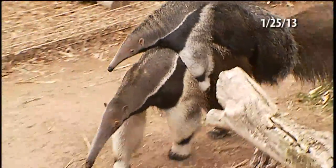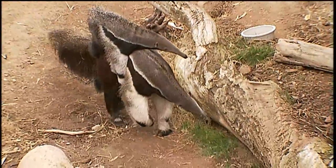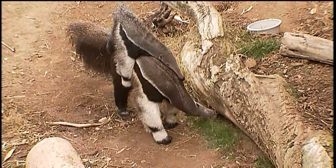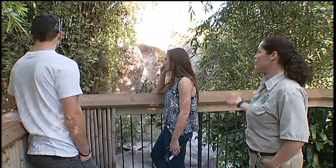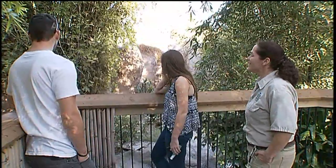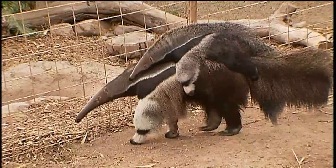Months later, Zola is out on exhibit regularly. Anteaters will carry their young on their backs for up to 6 months. Their stripes blend right in with one another, and it helps to make them look like a very big anteater. And speaking of big anteaters, Zola is starting to become one.